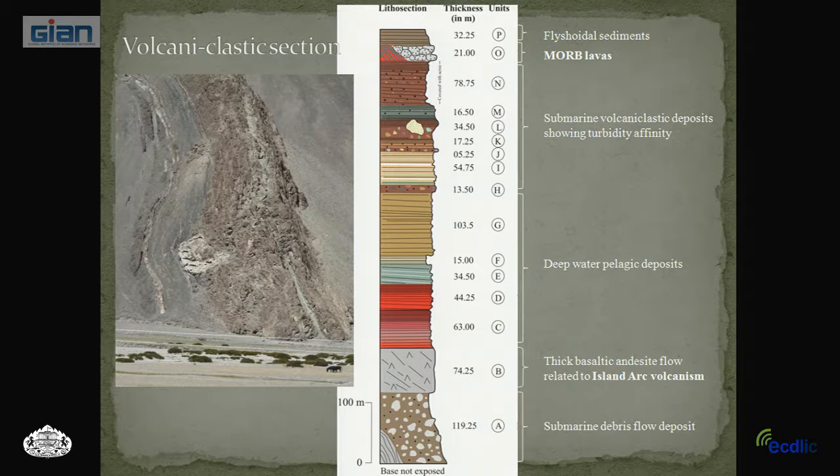They show debris flow effects to deep pelagic sediments with turbiditic affinities, but we have not been able to conclusively say that they are turbidites. So this is the part of the work that we have done so far, and I think I would like to listen from you more than what we have done.